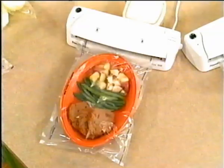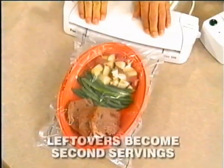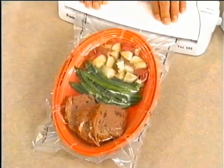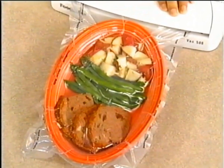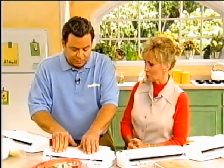And because the Food Saver Vac 500 is made by Food Saver, it can do all the things that we've come to expect from a quality commercial vacuum packaging system, like turning our leftovers into second servings. And this is great, Nancy, for people that are on a special diet, so can't eat sugar or salt, no preservatives. This is the way to prepare your meals. It's also a wonderful way to prepare meals ahead for your family, to take one day of cooking and turn it into several meals over and over again.